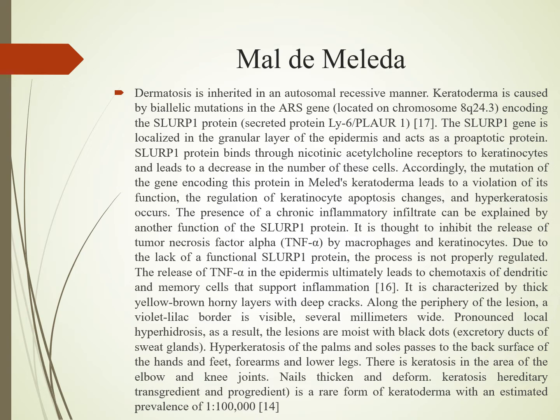The presence of chronic inflammatory infiltrate can be explained by another function of the SLURP1 protein. It is thought to inhibit the release of tumor necrosis factor alpha by macrophages and keratinocytes. Due to the lack of functional SLURP1 protein, the process is not properly regulated. The release of tumor necrosis factor alpha in the epidermis ultimately leads to the chemotaxis of dendritic and memory cells that support inflammation.